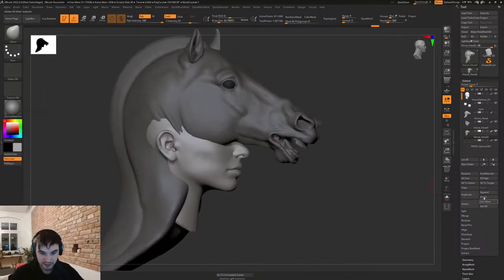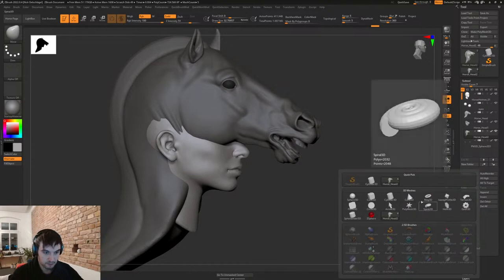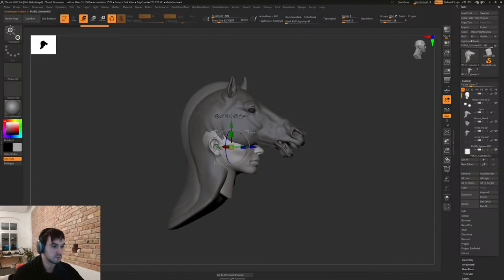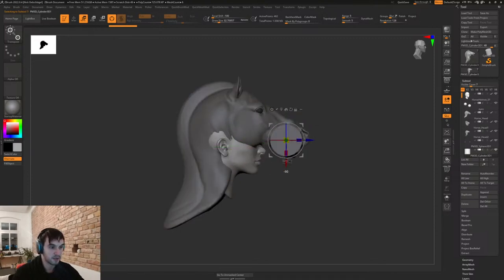Okay, so I will put a cylinder there. So let's append a cylinder as a placeholder.